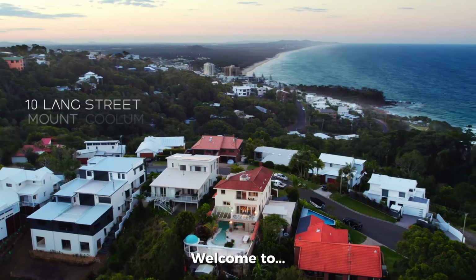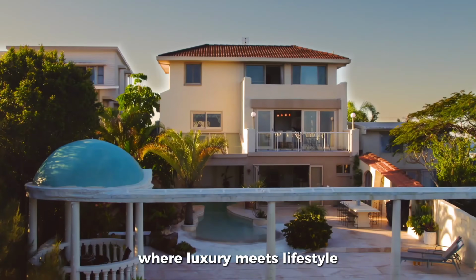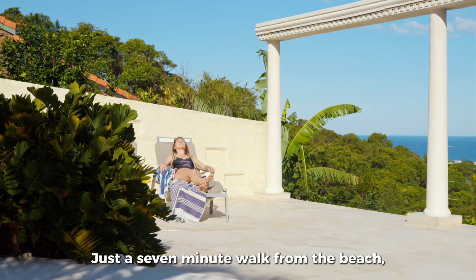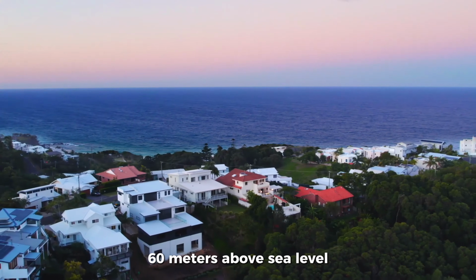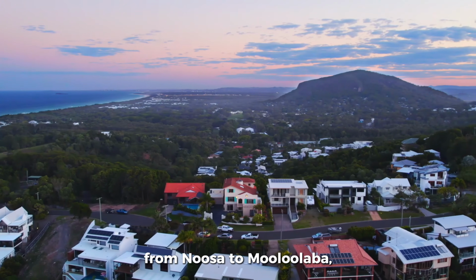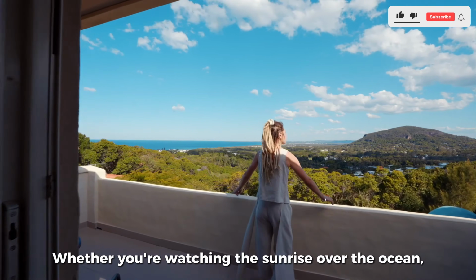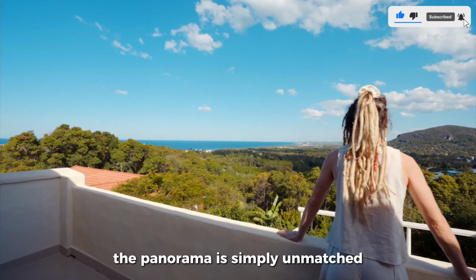Welcome to 10 Lang Street in Coolum Beach, where luxury meets lifestyle in one of the most breathtaking locations on the Sunshine Coast. Just a 7-minute walk from the beach, this Tuscan-inspired estate is perched 60 metres above sea level, offering uninterrupted 300-degree views from Noosa to Mooloolaba and across to Mount Coolum and the hinterland ranges. Whether you're watching the sunrise over the ocean or sunset over the hills, the panorama is simply unmatched.